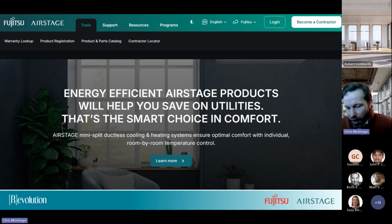Next, we have our new Access website. From the Access website, we have our product registration, parts and product catalog, which takes you to the Connect storefront, warranty lookup. Under supports, you have a bunch of different resources and everything else. I hope that you are all using this Access website at this point. I hope that you are all pushing your customer base and contractor base to engage back into this and select APR Supply as their primary distributor.